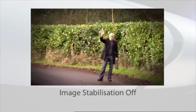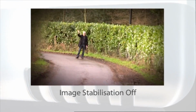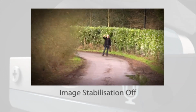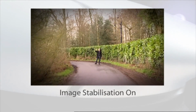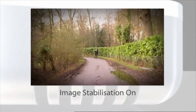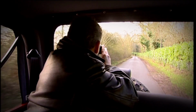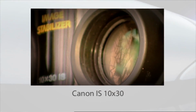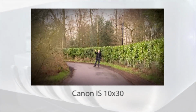Using these binoculars without the stabilising platform, I'm all over the place and can't really get a steady image. Next, Chris tried them with the image stabilisation on. Now putting the stabilising program on, that definitely softens the image, and I would say they definitely work. Even at great distances, Canon's stabilisers really help you view that far-off object clearly, whatever it is.